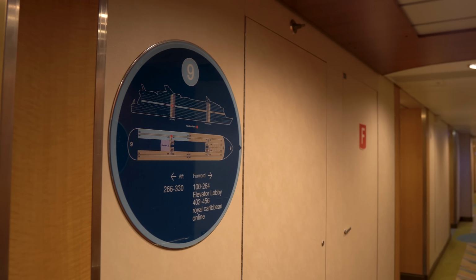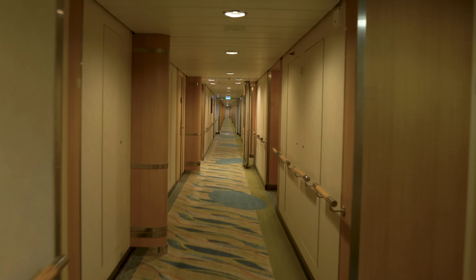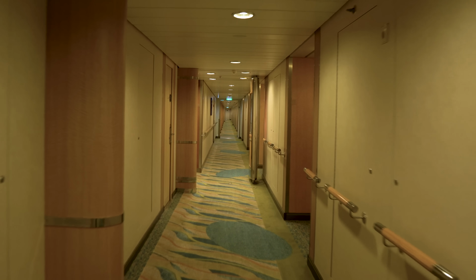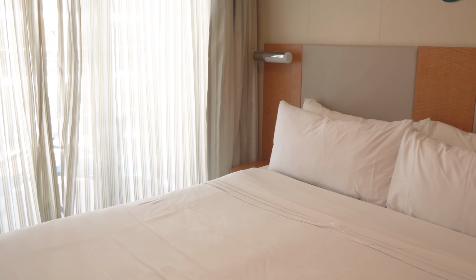And a big reason why people like these cabins is if you're particularly prone to seasickness. The allure of a midship cabin is its stability. You won't feel as much the rocking of the sea in a midship cabin as you would when that's all the way forward or all the way back.